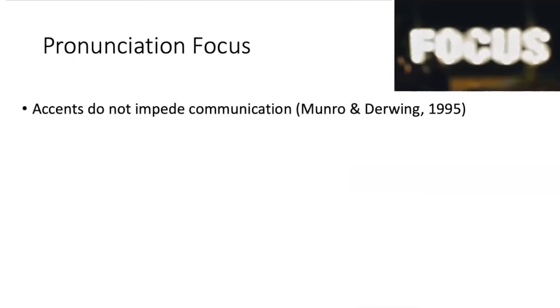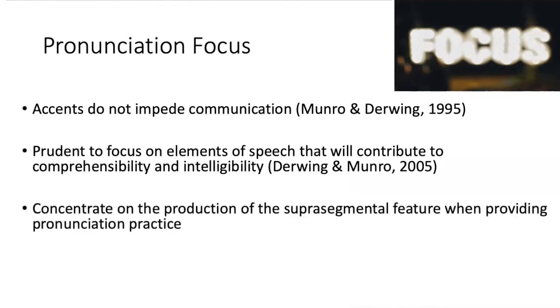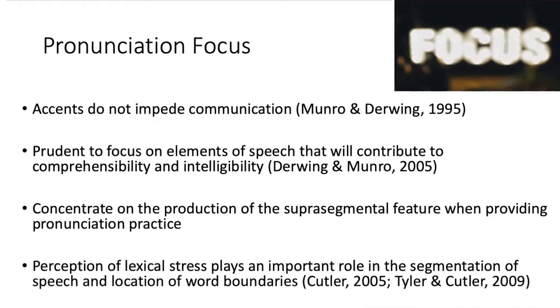Now, as I said, when we focus on pronunciation, we don't have to worry about accents because we're concerned about intelligibility and comprehensibility as such. And so it makes sense to work on a suprasegmental level, and that way we can improve our perceptions of lexical stress and also the segmentation of speech and word boundaries in the sentence.